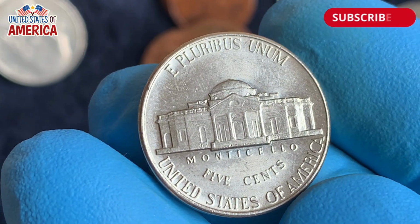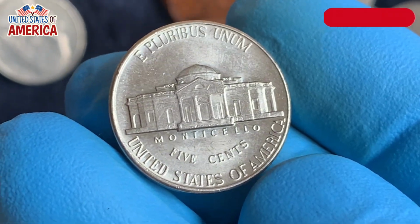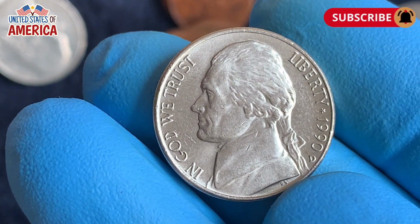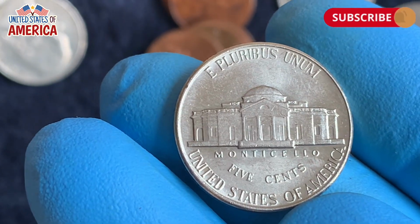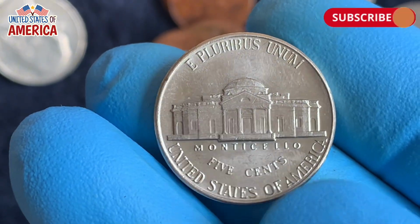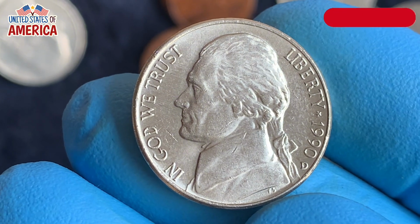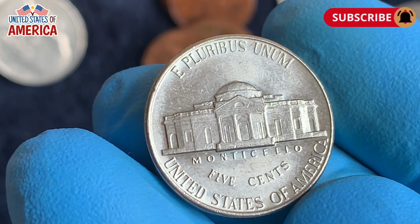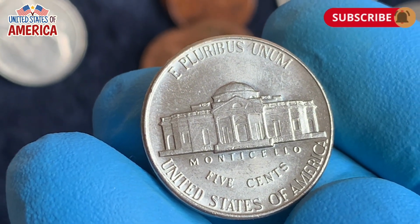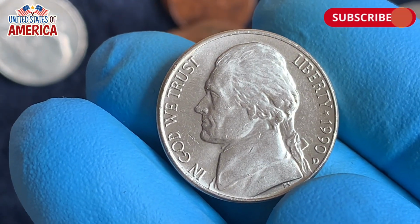Off-center strikes present another category of error that can exponentially increase a coin's worth. In these instances, the coin is not struck squarely, leaving one portion of the design less defined or even blank. Although at first glance an off-center coin might seem like a mistake, its scarcity and the story it tells about a fleeting lapse in the production process render it incredibly attractive to seasoned numismatists. One collector recounted discovering an off-center 1990 nickel in a box of loose change. After having the coin professionally graded and authenticated, its value was reassessed at several hundred thousand dollars, a testament to how even a seemingly minor misstrike can produce extraordinary results.